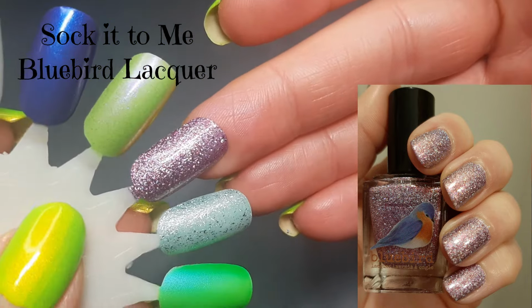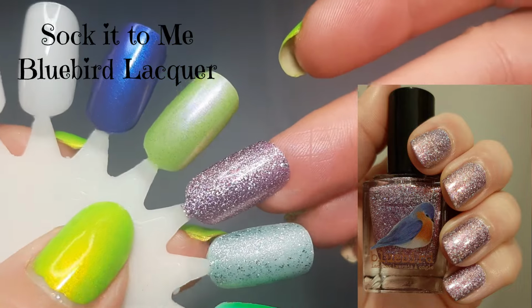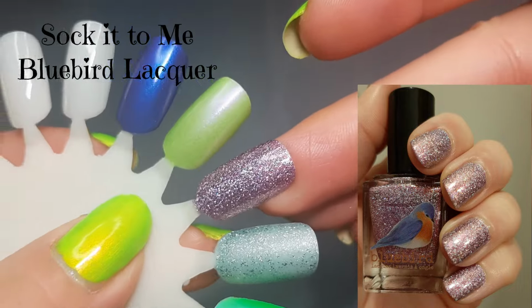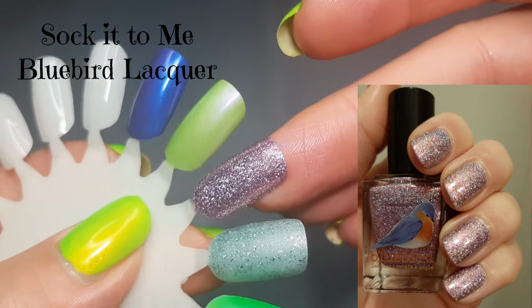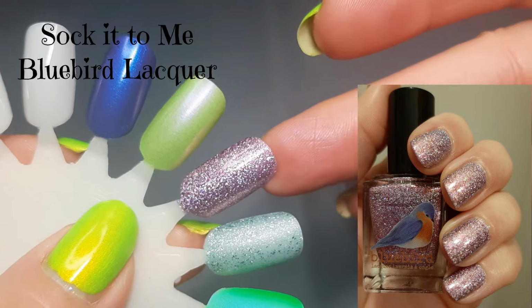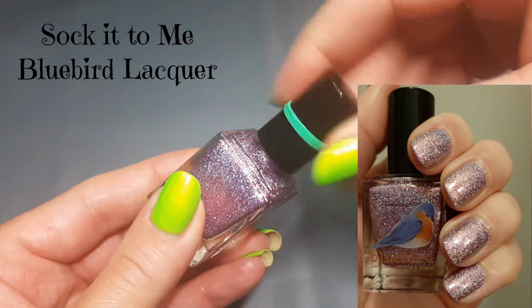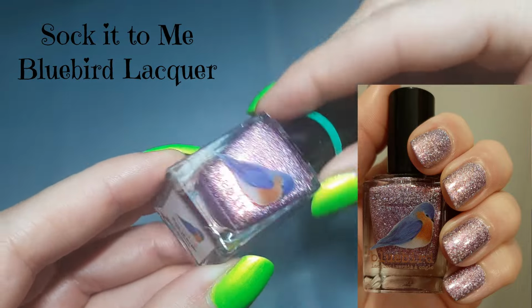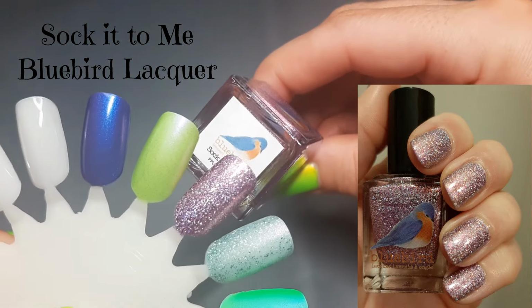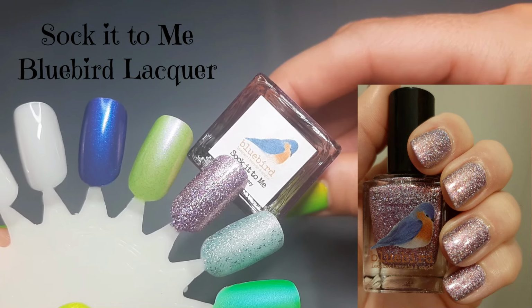But it's just stunning. It's kind of like a mauvish purple color. Just those little scattered hollows that she puts in there just make everything pop, and it's just so, so pretty. I would buy this one again. Like I said, I have worn it and I kept it, so I didn't put it like in a giveaway, so that means that I like it. But I really like this one. Just really, really pretty. So again, this is Bluebird Sock It To Me. Really, really pretty polish.